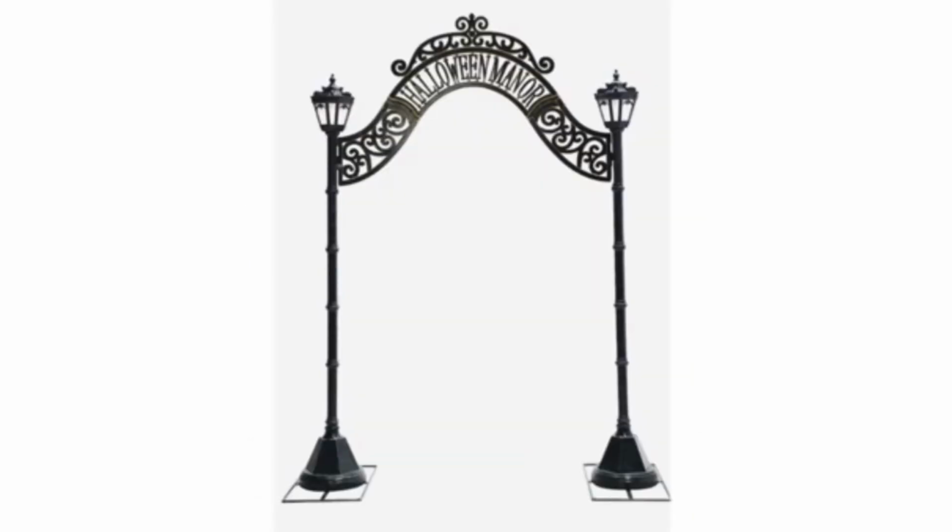And then finally, we have this Halloween Manor archway. Doesn't really seem to be an animatronic. And honestly, if this is a very themed set piece, like if you're doing a laboratory theme, this would not fit whatsoever. Or maybe, I don't know, it depends if you're doing a castle-like laboratory. But, I mean, it's just a display piece. It's alright. And I probably wouldn't get it.